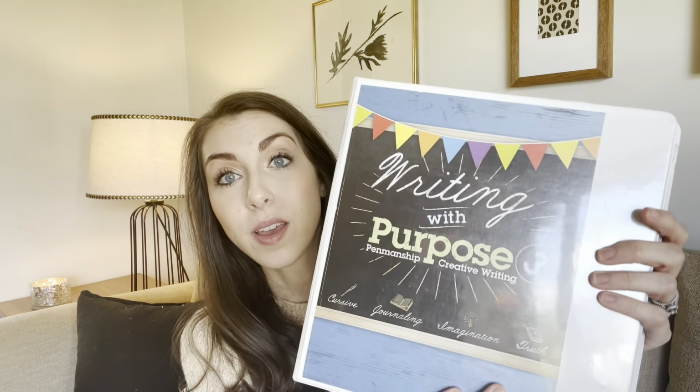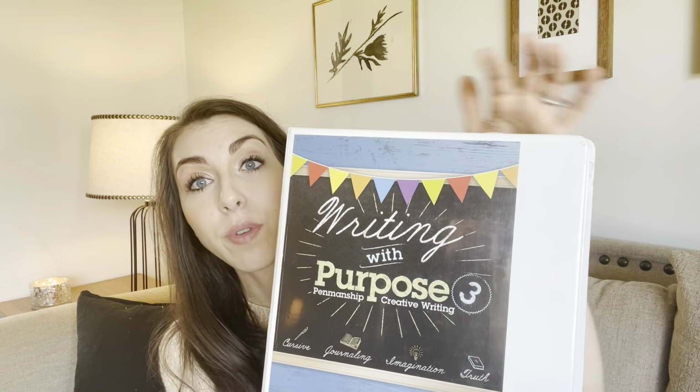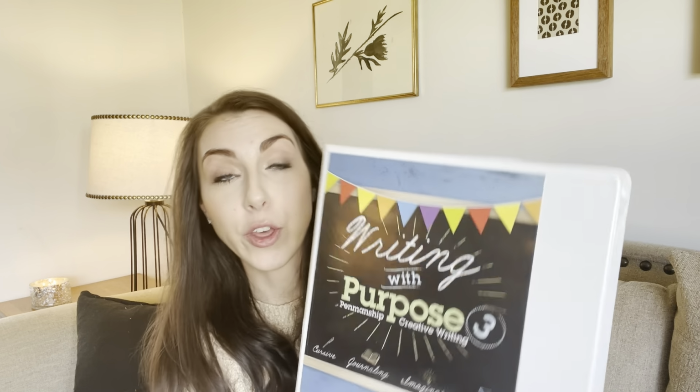We have handwriting, which was Abeka, writing with purpose. This is level 3 as well. And this is a handwriting, this is penmanship and a writing course altogether. So the first half of the year, they are just working on handwriting. And then about halfway through, it picks up with formal writing. Letters, book reports, she's having to write a play. So it's teaching that writing process.